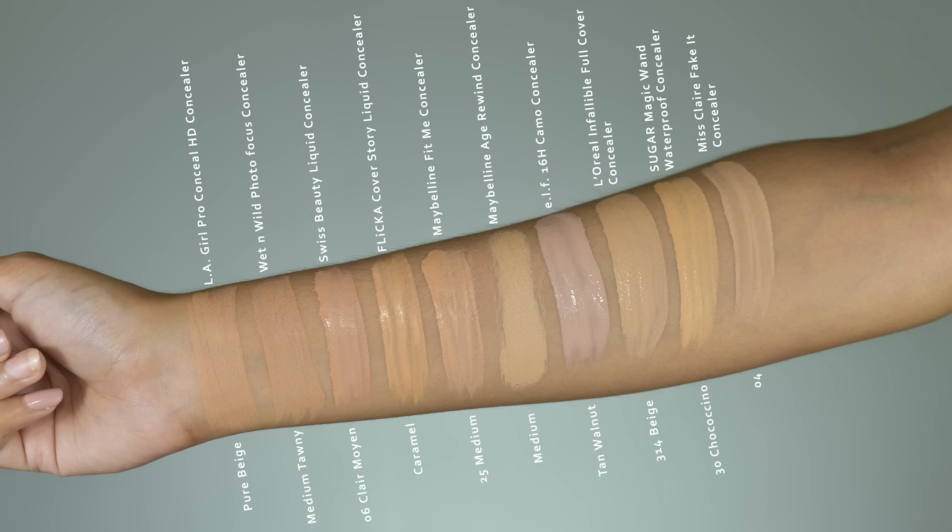Also, you can see that the LA Girl Pro Conceal HD Concealer and the Wet n Wild Concealer can work as a corrector and a concealer at the same time. The Swiss Beauty one is more on the pink side. Then the Flicka concealer is more on the yellow side, as you can see. Then the Maybelline Fit Me concealer has a mixture of both yellow and pink. The Maybelline Age Rewind concealer is just my perfect shade. It has got that perfect yellow olive kind of undertone.